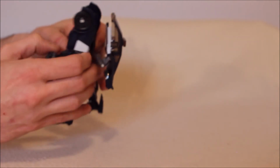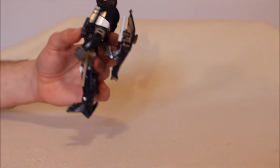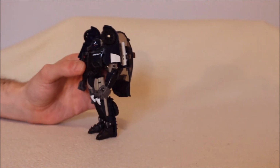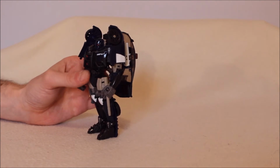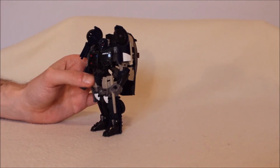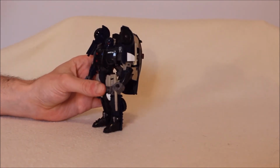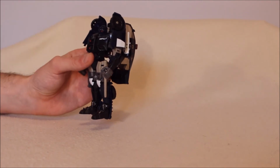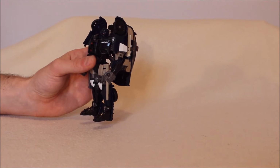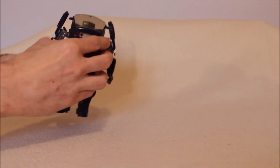Now comes the transformation. And again, this is not the funnest part of this guy. I don't think kids are going to like it. I think they would like the Legion Class 1 a lot better for transformation. Collectors might dig it. I find it to be a bit of a pain at sections. At one section, the arms. I do not like the arms, and that's even going to be a challenge now to show you effectively. But we will try and plug through.